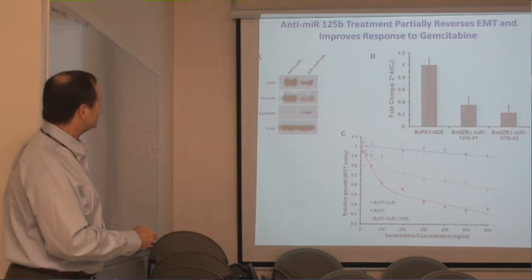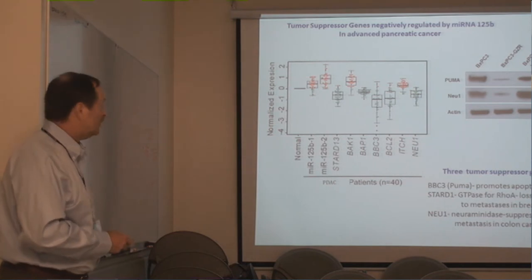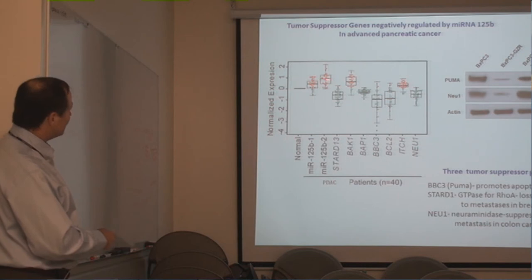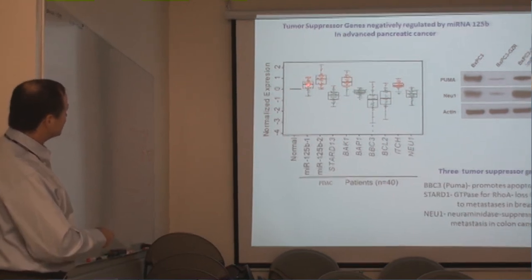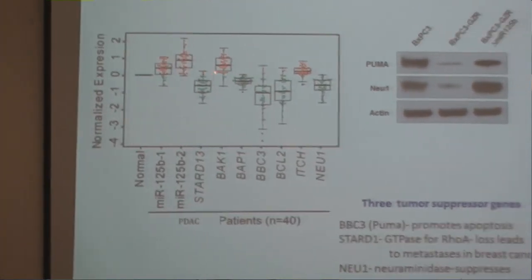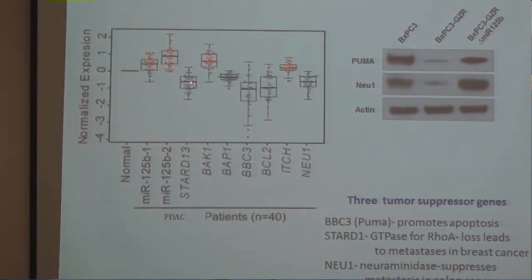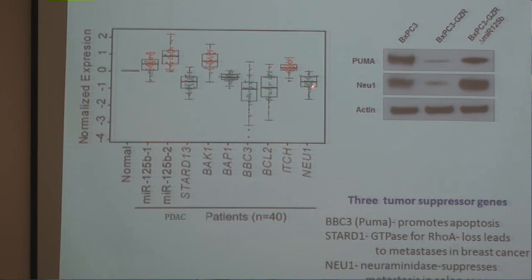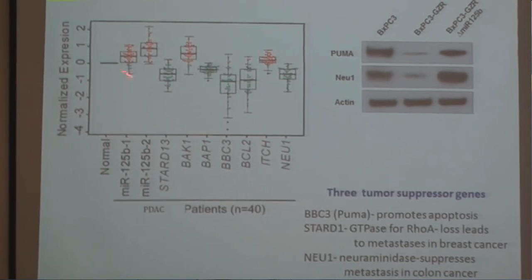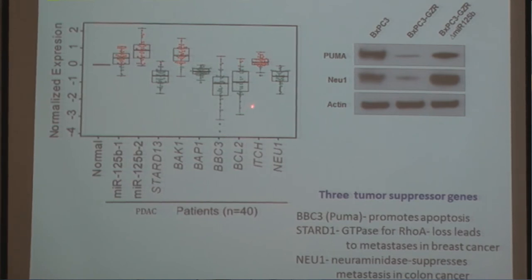So what are the target genes for miR-125B? The target genes we've looked at here, and this is miR-125B, again showing that most are overexpressed in this group of 40 patients, and this is normal pancreas tissue. We looked at seven potential target genes. Of the seven, five appear to be underexpressed, suggesting but not proving that these microRNAs are knocking down the expression of these genes.